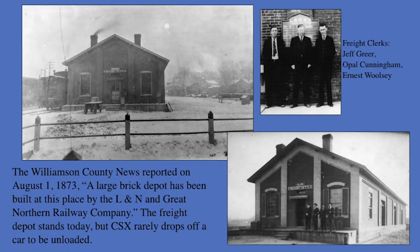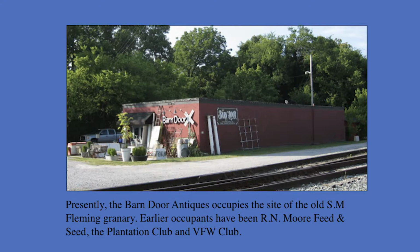And then, of course, these are the workers that were the freight clerks. And there was a lot of freight coming through Franklin. Particularly, you had Mr. Martin Torner shipping out tomatoes and green beans up north. And then, of course, lumber was going out, the granaries. And, of course, this is across the railroad track.